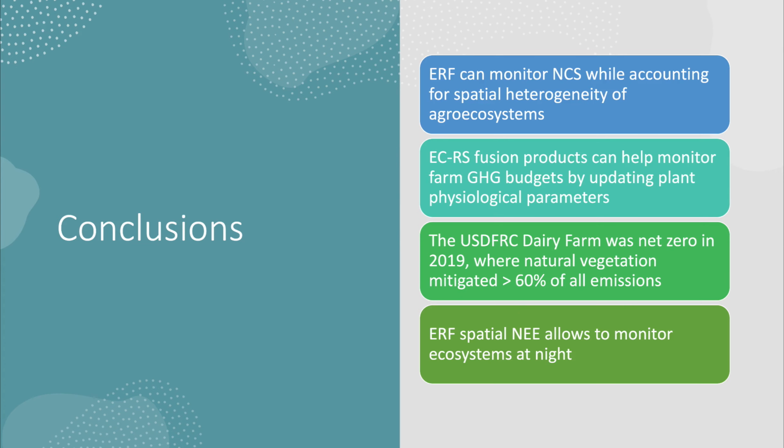So to conclude, we found that ERF can monitor natural climate solutions while accounting for spatial heterogeneity of agri-ecosystems. We found that the eddy covariance remote sensing fusion products can help monitor farm greenhouse gas budgets by updating plant physiological parameters. The US Dairy Forage Research Center dairy farm was net zero in 2019, where the natural vegetation mitigated most of the emissions. And most importantly, the eddy covariance ERF approach allows us to monitor ecosystems at night. So we're actually accounting for the respiration there as well.